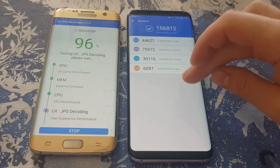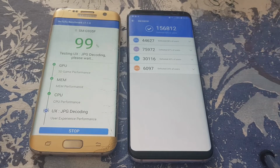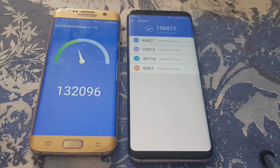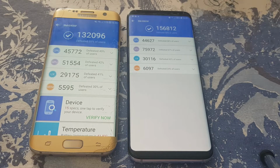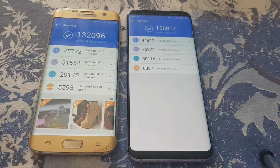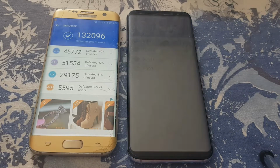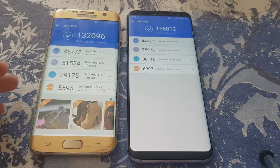So the Galaxy S8 is done, and we're waiting for Galaxy S7 Edge. So as you can see, there's not a big difference. The S8 scored a lot higher in the GPU tasks, as it was expected, but the overall score is not much higher on the Galaxy S8 than on the Galaxy S7 Edge.